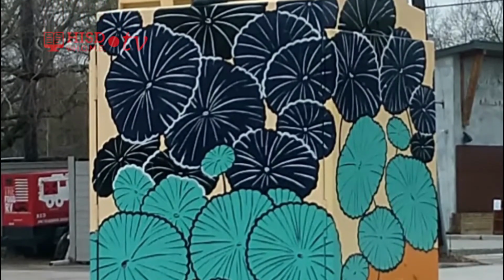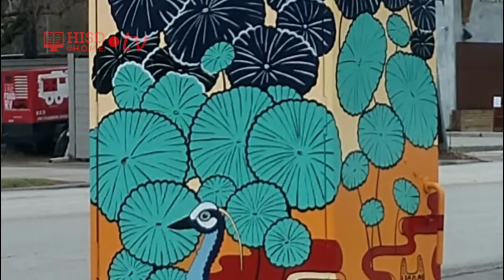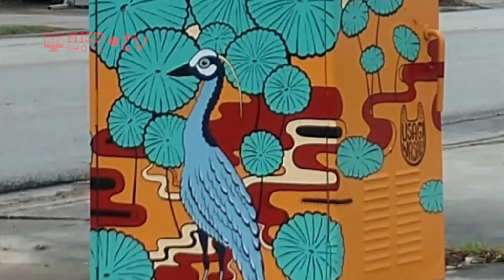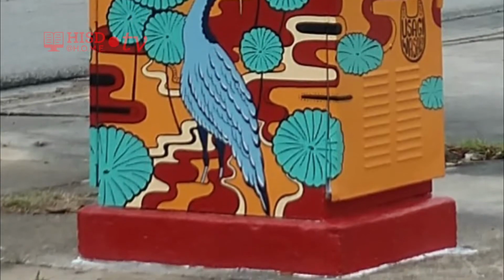I bet you've seen these telephone boxes around all over Houston. People are invited to paint them and make them look really interesting instead of those kind of ugly, dull boxes that they look like when they're not painted.